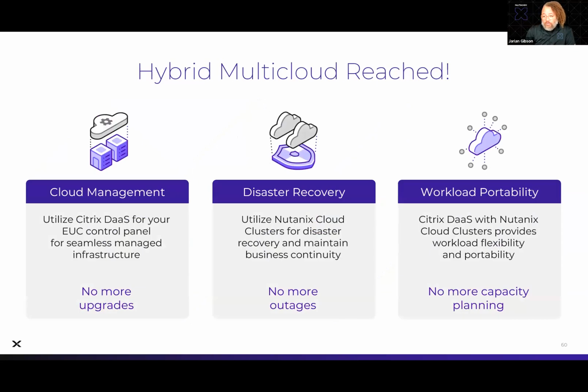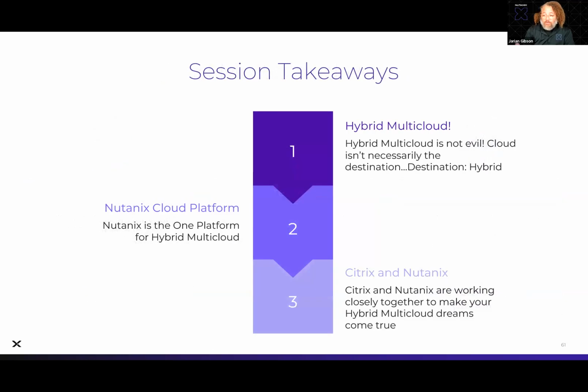So for reaching hybrid multi-cloud, cloud management with the DaaS control plane or universal licensing, use cloud clusters for DR, and then have that fully portable workload across on-prem and multiple clouds that we support today and whatever we add into the future. So your takeaways here, hybrid multi-cloud, it's not evil. It isn't necessarily the destination, but the destination, like we were talking about, is hybrid, right? We are living in a hybrid multi-cloud world. The Nutanix Cloud Platform is that one hybrid multi-cloud platform to run Citrix on top of. And then you see how Citrix and Nutanix are working closely together.